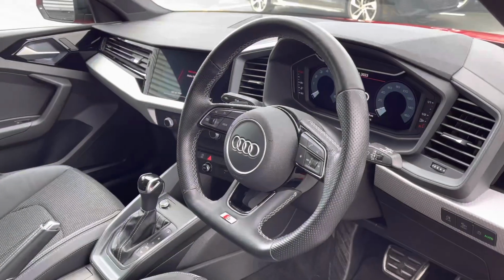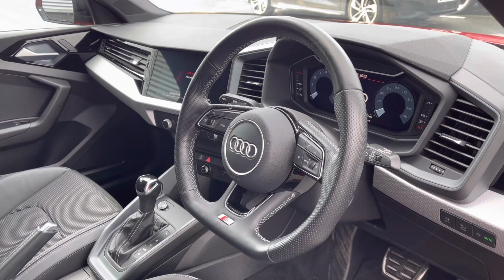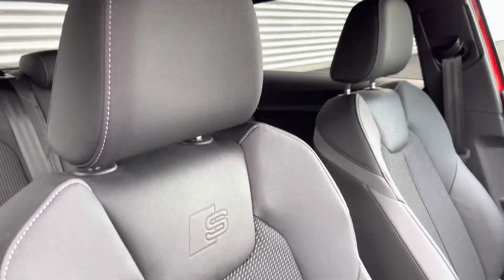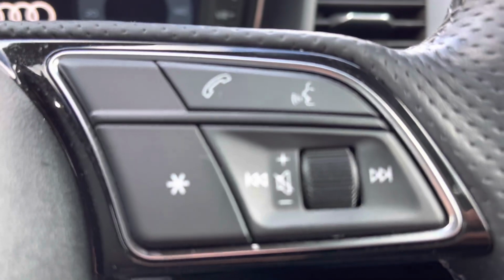Coming to the front of the cabin, the driver can get to grips with the sporty S-embossed flat-bottom multifunction steering wheel, which controls the Audi virtual cockpit, and to the centre of the dash is a touchscreen MMI system. The driver and front passenger can get comfortable in these S-embossed leatherette cloth material seats with plenty of manual adjustment to find that ideal position. Common driver functionality is at the driver's fingertips to reduce distractions from the road ahead.